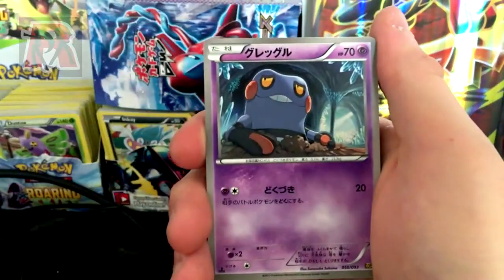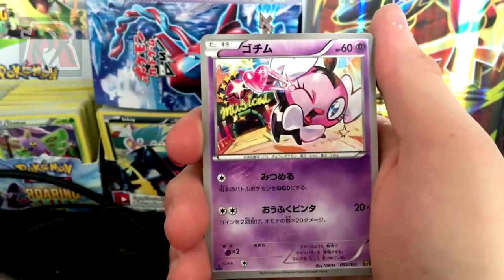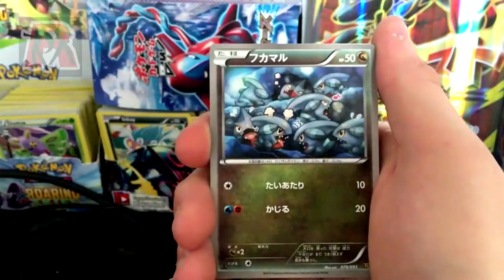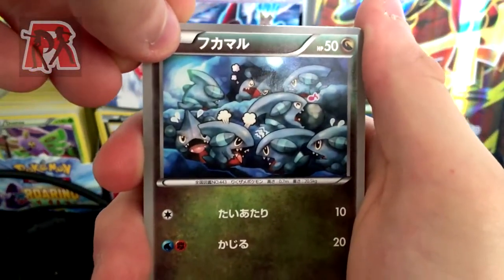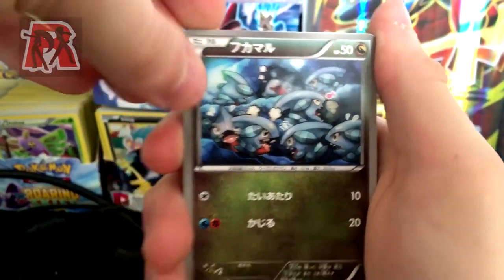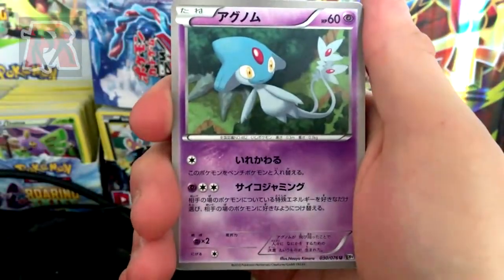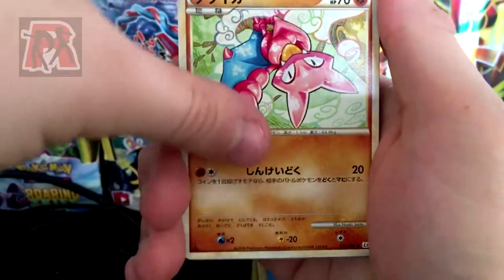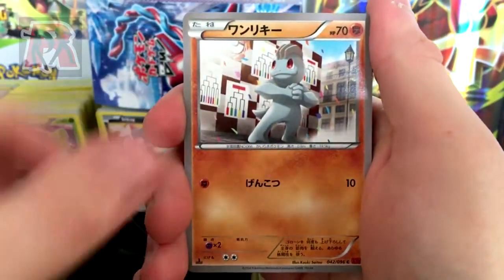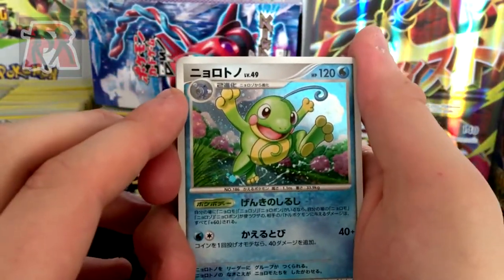Not too sure that one is there. Krogunk. And then we have loads of little Gibbles there, napping in a cave. It's awesome, awesome looking card. Mesprit, Nidoran female, Gligar, Machop. Oh, okay, so we have a holo.